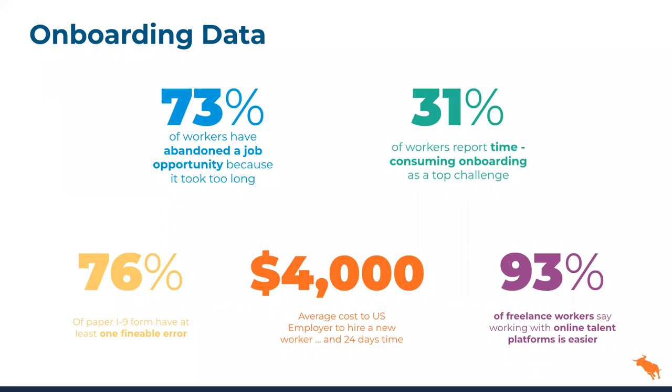The other stat I'd love to call out is 76%. Over 3/4 of I-9s that are collected have at least one error, right? So one findable error that we could potentially have an audit risk for. And then finally, 30% of workers report a time-consuming onboarding as a top challenge. Think about the times that you potentially have started in a new business, or feedback that you've gotten from candidates. What does that look like, and how does that turn into an experience for your candidates?